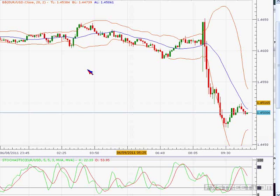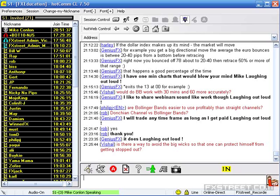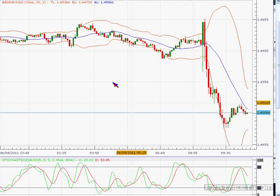All right, so what are these questions? Is there a way to avoid the big wick so that one can protect himself from getting stopped out? Unfortunately, no. It's hard to say. The only thing you can really do is talk about stop placement. You have to give yourself an opportunity to be able to sit in a trade. So, for example, if you know support is at, let's just say, 163.50 on the pound, you may need to put in a greater distance in order for your stop to not get hit.